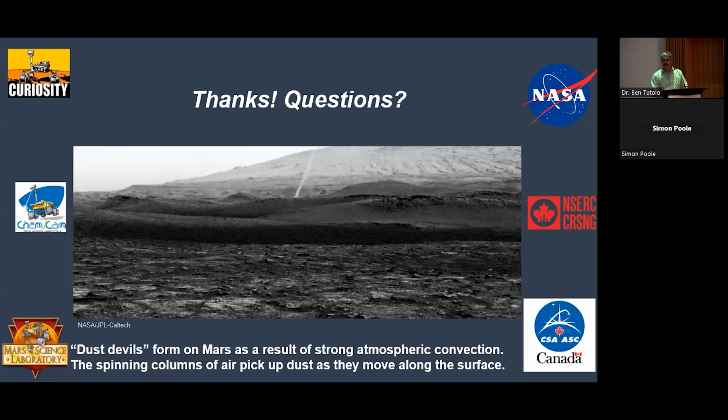Great. Here's another question from online. How are the rover's wheels holding up? Will they last a few more years? Good question. A lot of bad stuff happened really early on, and nothing has happened since. So the wheels look just the same way they did 5 years ago.